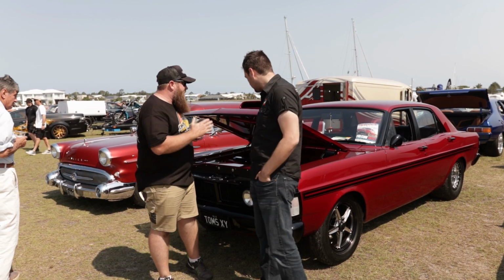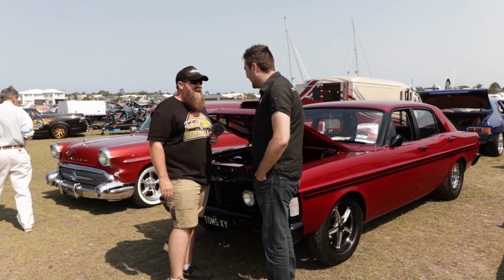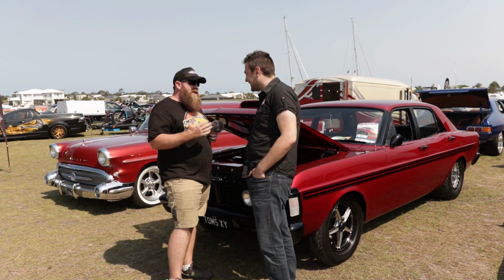Yeah, mate, it is. So let's have a chat about this XY because this is picture perfect. Guess why they put it in the magazine. Yeah. But, mate, tell us a little bit about the build. How long did it take?